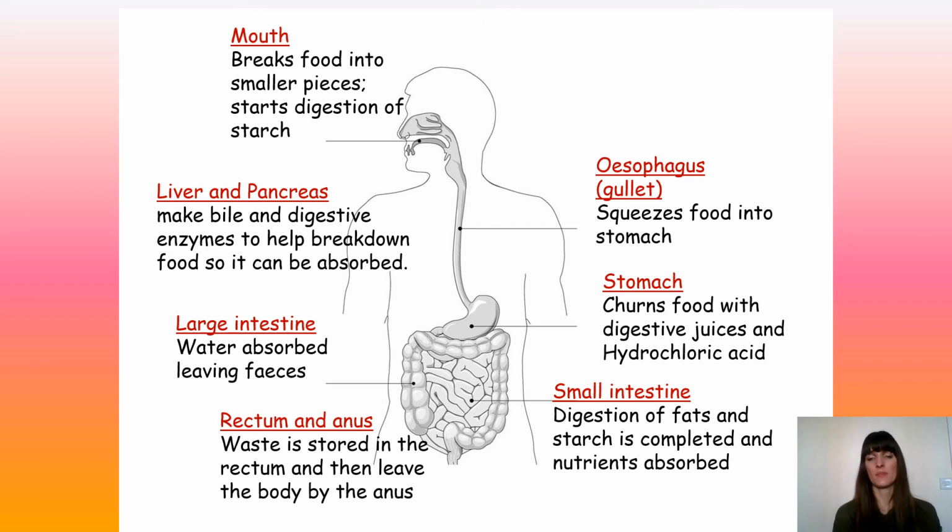Finally, you have your rectum and your anus right at the bottom of that tube. The rectum stores your waste, and then it sends a little signal to your brain to say you need to go to the toilet, where of course it then passes out of your body through the anus, which is the last step on the digestion journey.